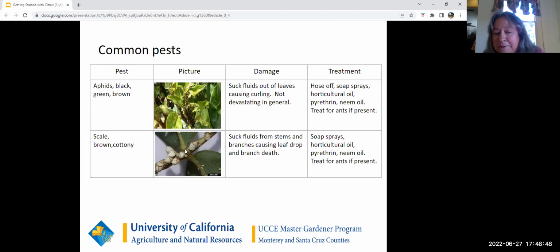So again, control the ants, and you can use the soap sprays, the horticultural oils. Now you might want to crack out the pyrethrin or neem to get a little extra potency. The one thing to note, and this is true for any time you get a tenacious scale, like the brown one I described that kind of looks like a little barnacle, is that you can kill it with these things, but you won't know because it's still stuck to the tree.